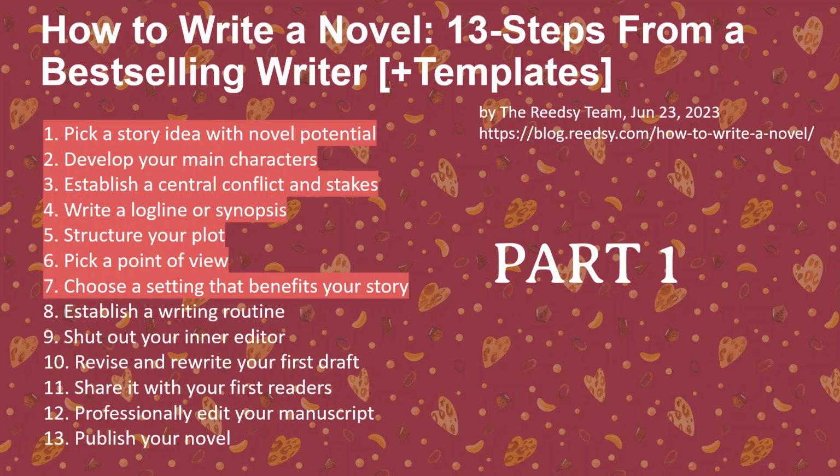Because if you take a little sneak peek and look at 8, it says establish a writing routine. So that's when you have some idea of your story. So you put the logline synopsis in step 7.